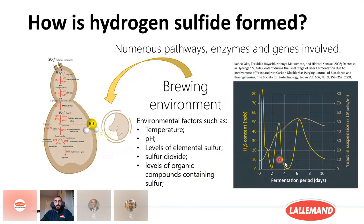So the graph on the right-hand side of this slide shows the relationship between H2S production peaks and the yeast growth and budding cycles, suggesting that during these cycles the yeast continually produces and reabsorbs H2S, based as well on the different fermentation conditions, such as the already mentioned temperature, CO2 pressure, trub content, or even wort aeration.